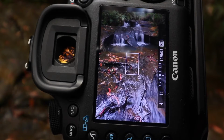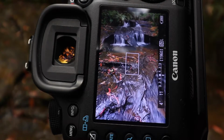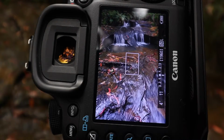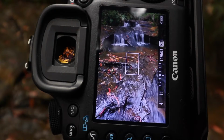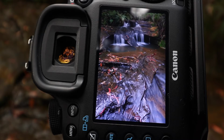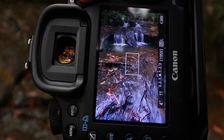Now, settings remain the same, 4 seconds, f11, ISO 50. Everything's spot on with the composition, and everything is spot on with the focusing. We'll take one more shot there. And there it is. That's the unedited version. It's not all that difficult, not all that hard, but you've really got to get your composition right.